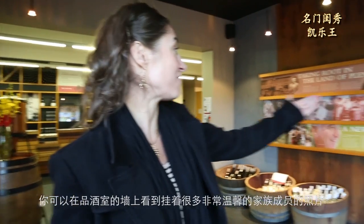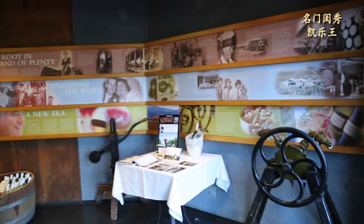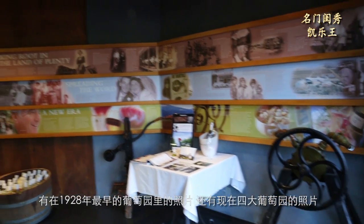So as you can see, we're now in the foyer of our cellar door. De Bortoli is a family-owned wine business. We're currently third generation, established in 1928. And on the walls here, you'll see all the fantastic family photos. There's the original farm back in 1928 when they were first established in the vineyards, and right through to today, where we've got 4 different vineyard sites, including this one here in the Yarra Valley.